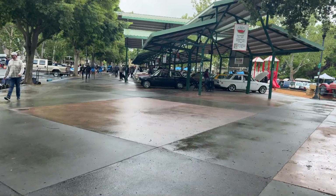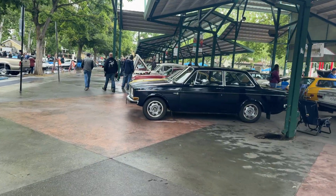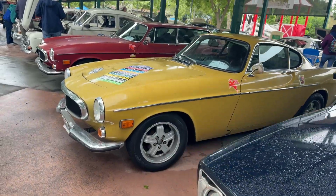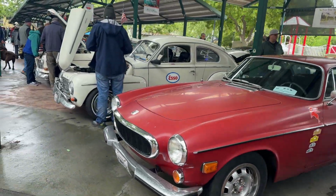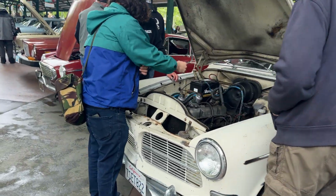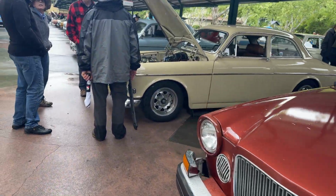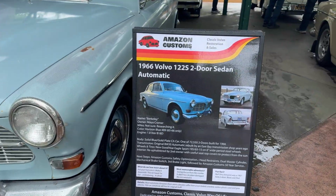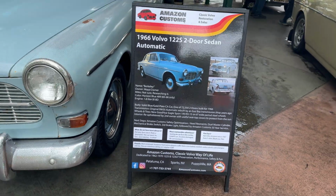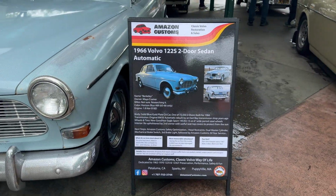Well, the weather ended up being perfect for a car show. It's nice and cool. Last year, I remember it was kind of hot, but this year it's nice and cool. It was raining, but look how many cars showed up even in the rain. So here's all the vintage stuff. P1800s here. A few Amazons. Here we go. This is a two-door automatic named Berkeley. That's cool. And it is a Cal car. So there you go.